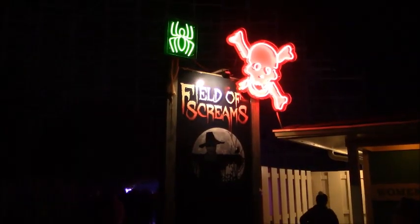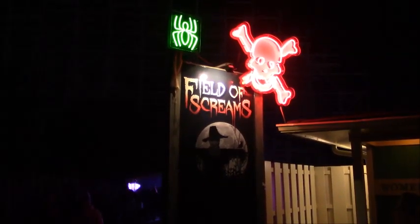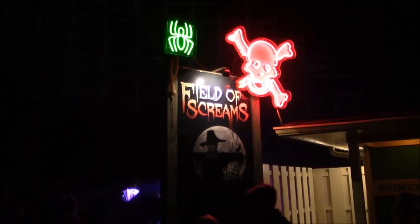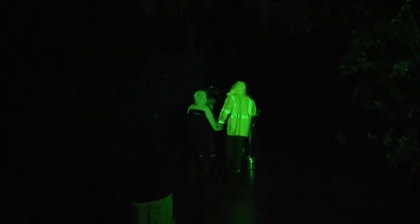Well, the rain has stopped enough for the outdoor haunts to get opened up, so we're going to jump into Field of Screams next. JJ really wanted to go on this one. He keeps asking to go on the corn one. This is a long walk back to Field of Screams. What in the world's going on here? There we go. Now we're in a queue line, I think.